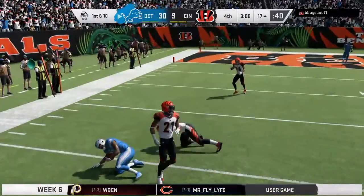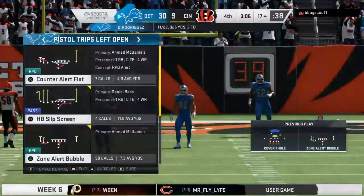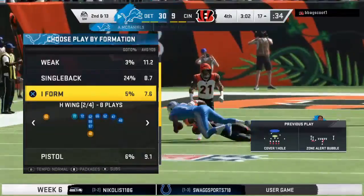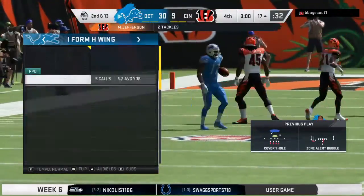And a quick throw here, that's complete. And this play gets blown up. They'll lose yardage back at the 17. A pass for negative yardage, obviously no good.